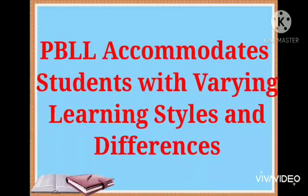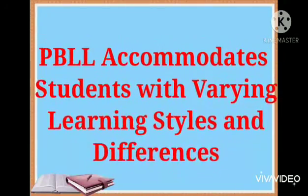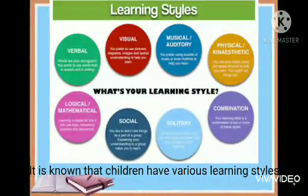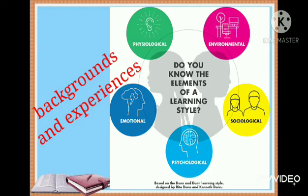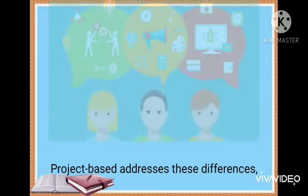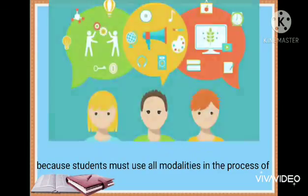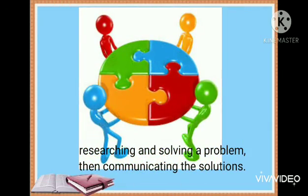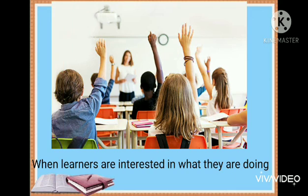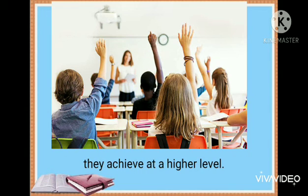Fifth, project-based language learning accommodates students with varying learning styles and differences. It is known that children have various learning styles. They build their knowledge on varying backgrounds and experiences. Project-based learning addresses these differences because students must use all modalities in the process of researching and solving a problem, then communicating the solutions. When learners are interested in what they are doing and are able to use their areas of strength, they achieve at a higher level.